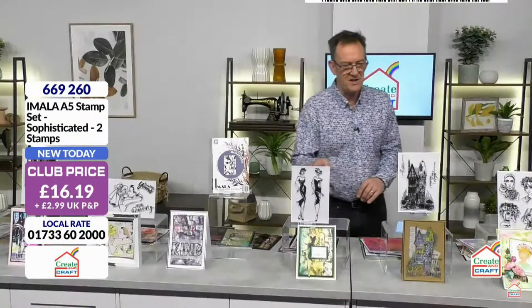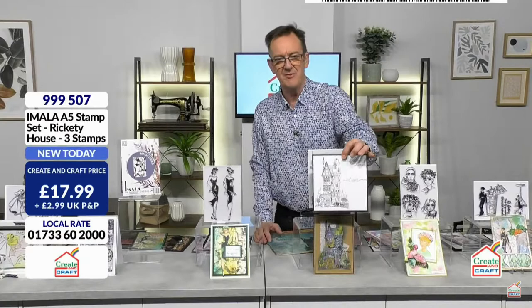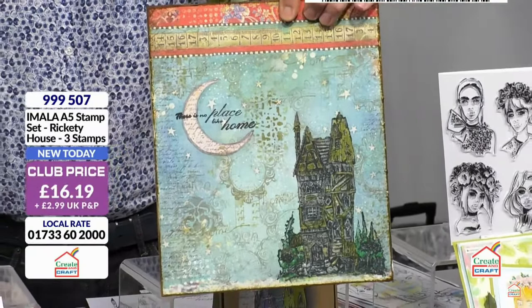I'm going to show you the board as it stamps out, because I really, really like the detail on that. There is such a lot of detail on there, isn't there? But also, have a look at this. I think that works really well as well, doesn't it? I really like that. So that's the Rickety House.